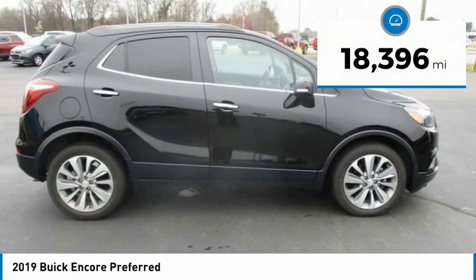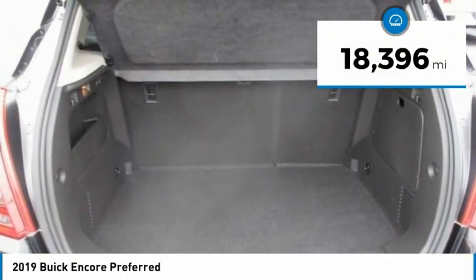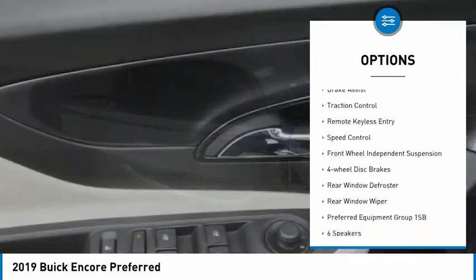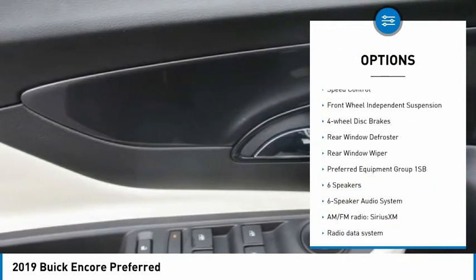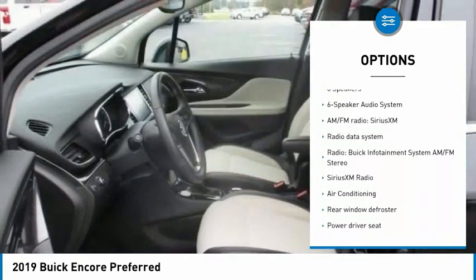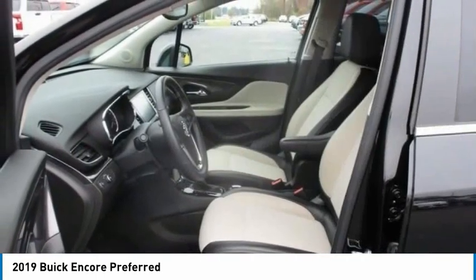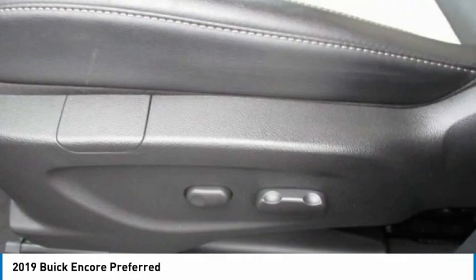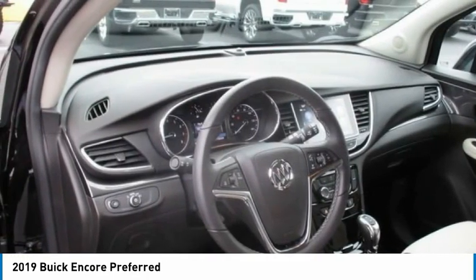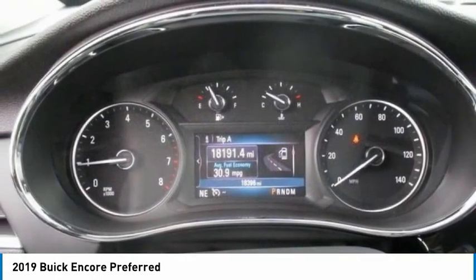This vehicle has less than 20,000 miles. Here are some of this vehicle's great options: electronic stability control, alloy wheels, brake assist, traction control, remote keyless entry, speed control, front wheel independent suspension, four wheel disc brakes, rear window defroster, rear window wiper. This beauty will make even your house keys jealous. Drive it today.